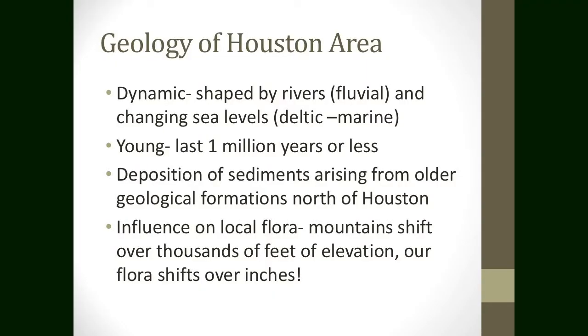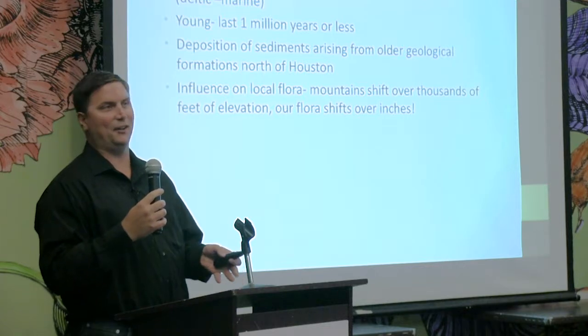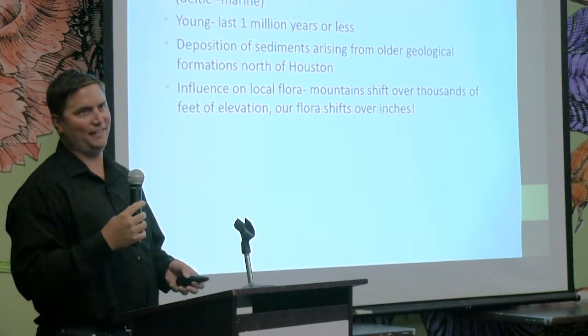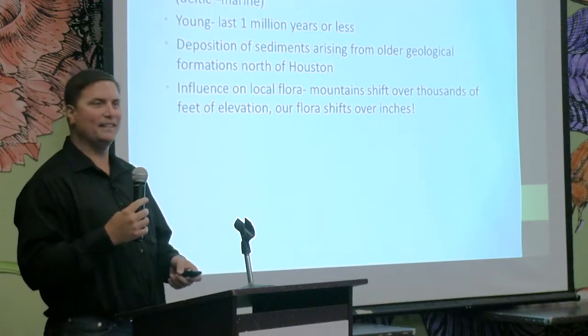Houston has really dynamic geology, even though it's very, very young. For the most part, it's been shaped by water, either from riverine systems, so fluvial, or by marine systems, which is deltaic. It's about 1 million years old or younger. In terms of Earth time, that's the hard thing to think about. We think of 100 years as a long time, but for the Earth, that's a blip.